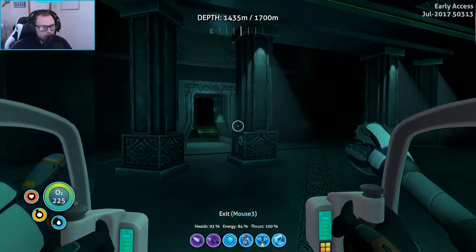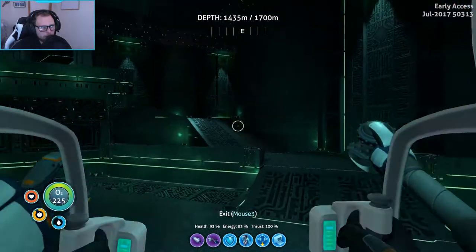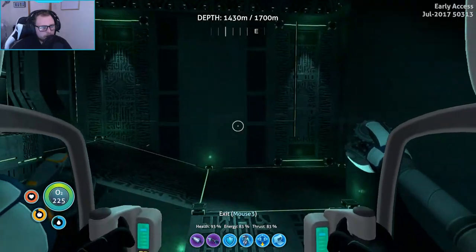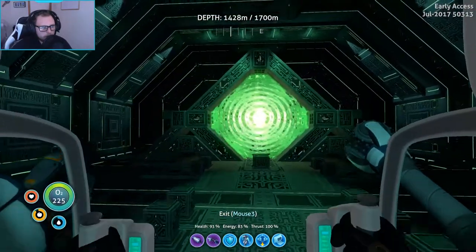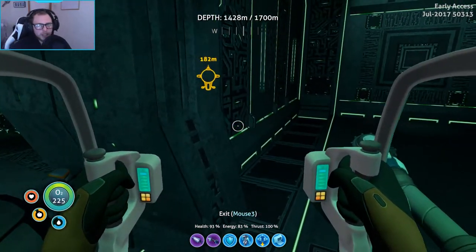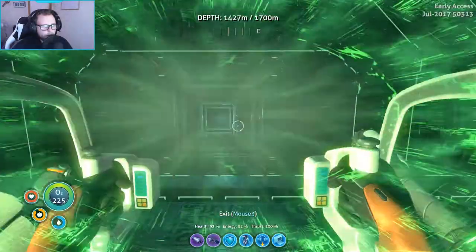Alright then, that makes me wonder. Maybe we should try going through one of these teleportation gates. Or something. I don't know. Alright, hang on, give me a moment and I think we'll go through one of these gates. I think that's an idea. Alright, let's try going through one of the gates. Apparently you can bring prawn suits into the gates now.